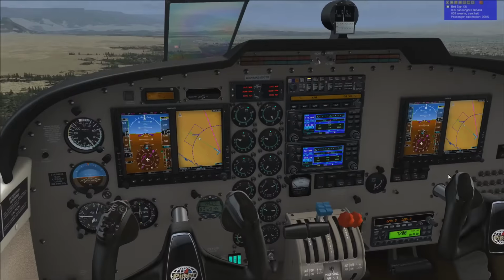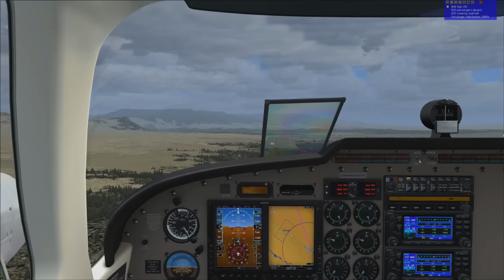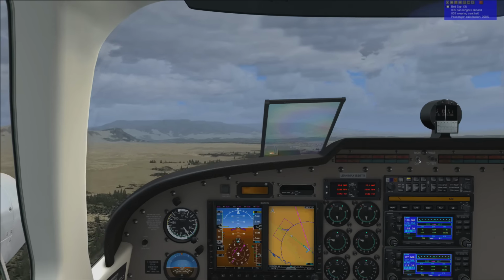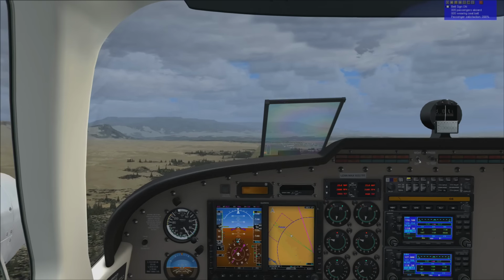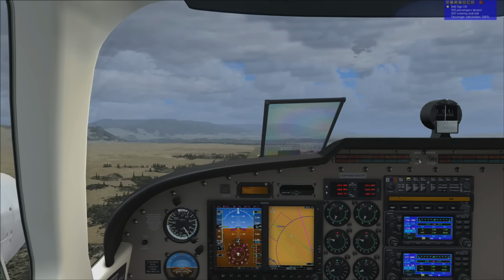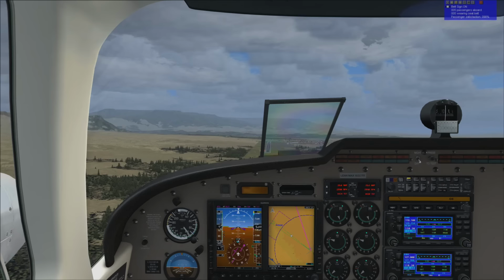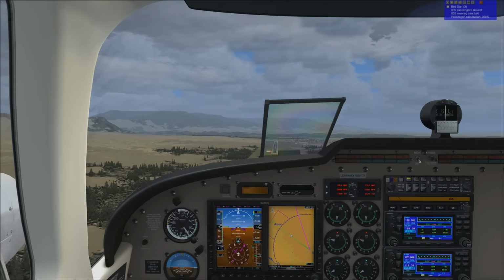Alright. With that, let's go ahead and get rid of the autopilot and yaw damper. Speed up just a little bit. I'm afraid of getting too low. We're already below the glide slope, so we're going to pull it up a little bit. Alright, there we're on it. And we'll come down a little bit. Seems like we're just barely moving. We're only doing 97, 98 knots.